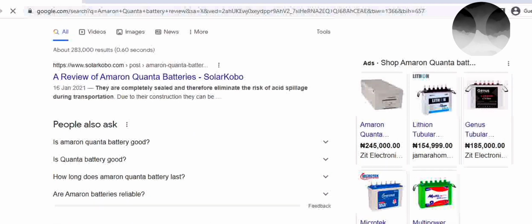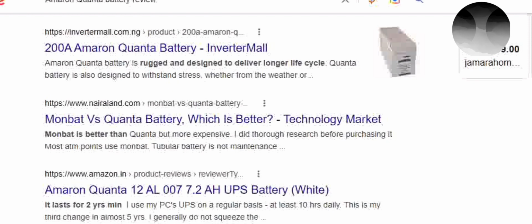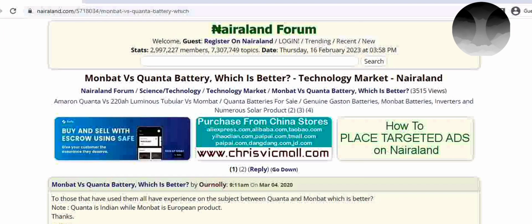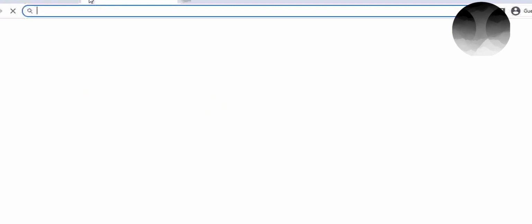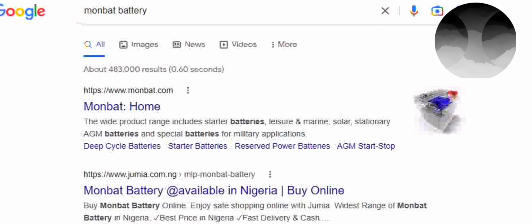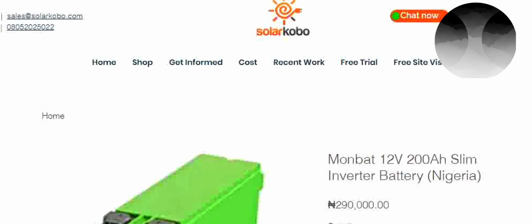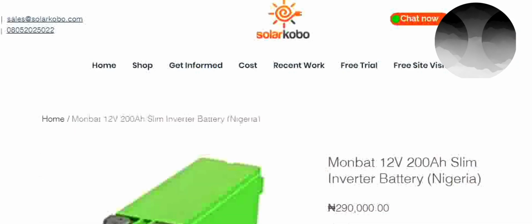Maybe Google is not actually the best place to look for these things. Same from all these malls, Mombat and Quanta, which is better. Oh, a little bit of challenge. Let's see. Quanta, Mombat is better. I don't know about Mombat battery actually. Let's search Mombat here. Okay, the Mombat 2 looks like one of the Amaron Quanta batteries that I've seen before. No, this is Slim Type. I think it's also, okay, this is what it looks like. It's actually 290,000.